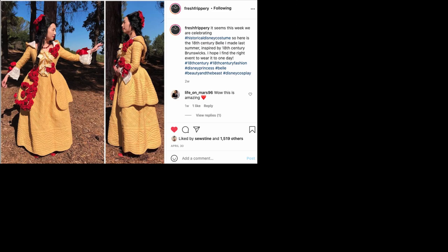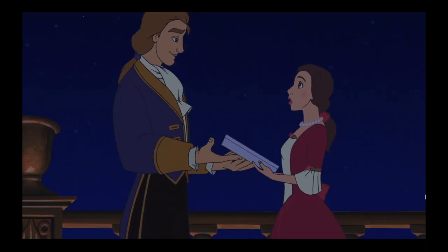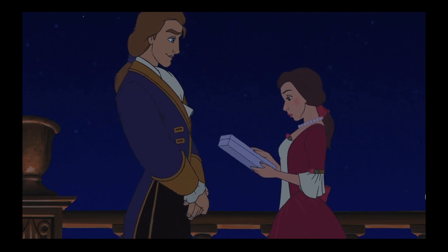Many costumers I admire, like Fresh Frippery and Enchanted Rose Costumes, have used red roses in their historical Belle cosplays, and the red definitely pops and is beautiful, but it is in line with the live-action film, whereas the rose in the animated version is definitely more pink to me, and yes, the prince gives Belle a pink rose in the Christmas special, and I just like pink better.